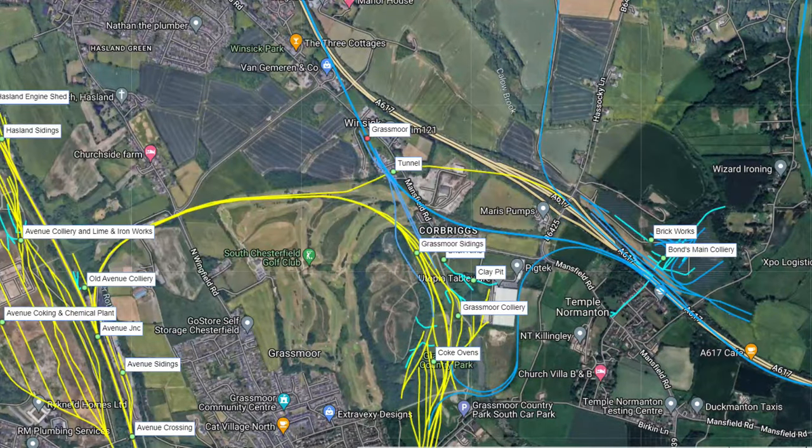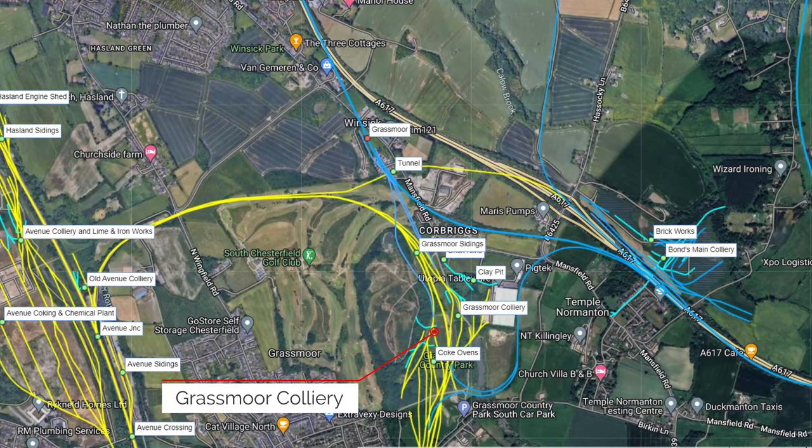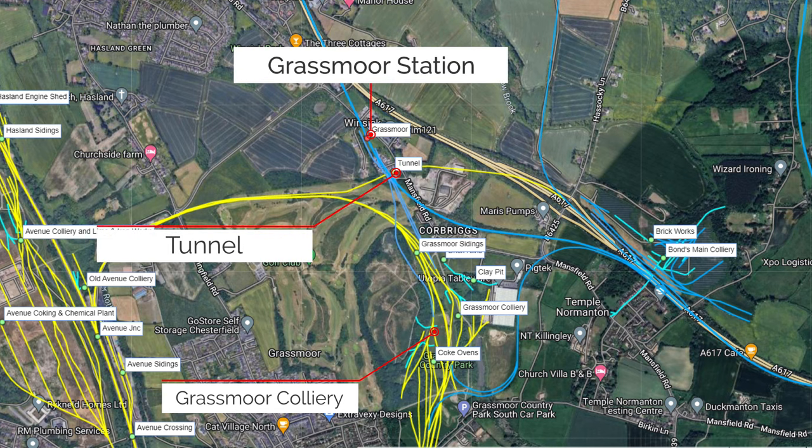This is where I'm on about. So we've got Grassmoor Colliery down here, look where we started. But if we go upwards towards Corbriggs, you can see where it says tunnel, right below where Grassmoor station is. And it was a small branch of the Midland Railway which appeared to join on to the Great Central's Chesterfield Loop Line. I'd be absolutely surprised if there's anything left of this, but does anybody know?